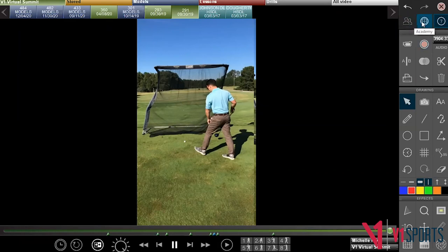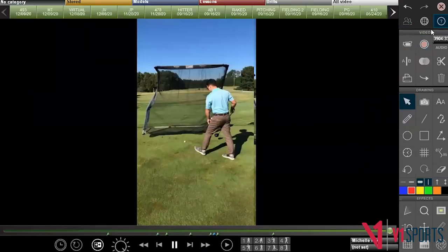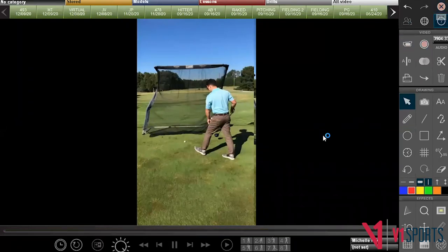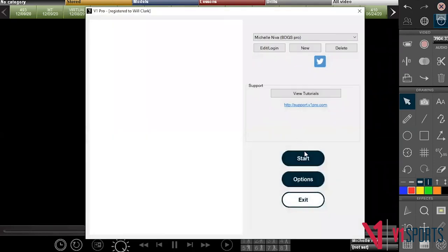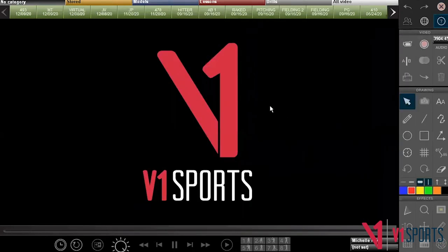So in order to show this, let me actually choose a different student here. No, I guess it's fine with virtual student. Okay, we'll stick with virtual student, but let me unselect. So right now I have no student selected. Actually, let me just exit out real quick and I will jump right back in here. There we go. Give me 1 second. Okay, so this is fresh, right? We just hopped in the system, haven't been doing anything.